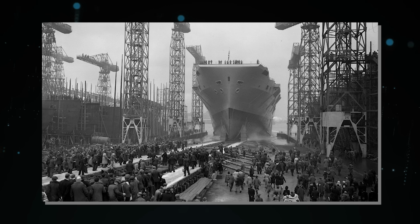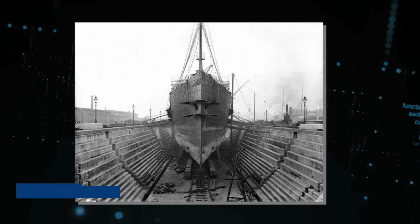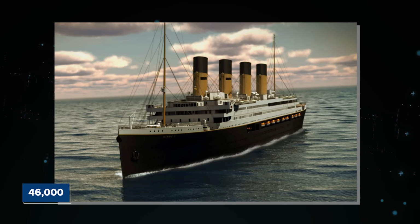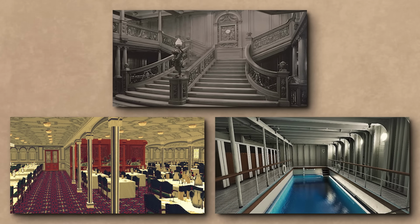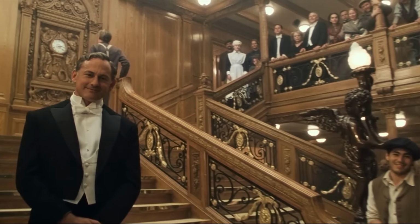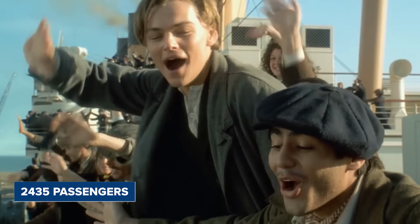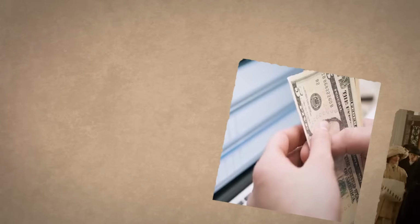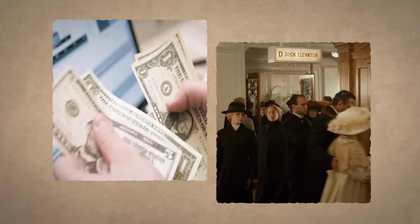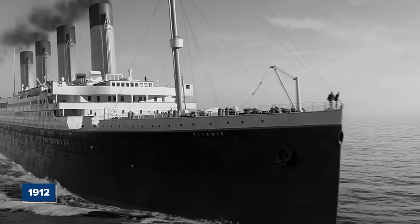Constructed at the Harland and Wolff shipyard in Belfast, the Titanic was a wonder of her time. She measured 882 feet in length and weighed over 46,000 tons. Her grand staircase, first-class dining saloons, and even a heated swimming pool were just some of the lavish features that set her apart. The ship could accommodate 2,435 passengers and around 900 crew members, with tickets for her first-class suites costing as much as $4,350, a staggering amount in 1912.